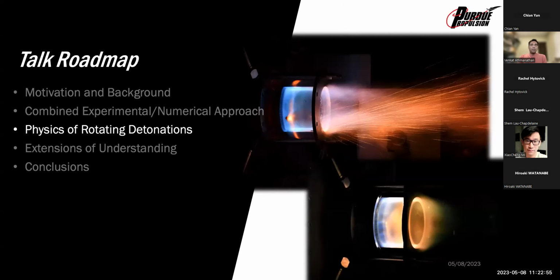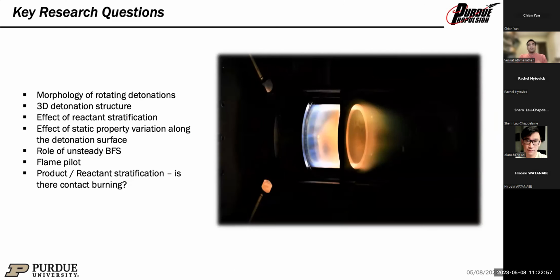Next up, we'll go to the experimental results. So let's look at a few research questions. The first one is, what does a wave look like? Because we're doing measurements in the X theta, XR and R theta, all three directions, are we able to get a three-dimensional morphology? Questions like reactant stratification and static properties that we discussed earlier. And then does that backward facing step do anything at all? Does it actually pilot a flame? And then is that product gas in that trapped backward facing step actually interacting with the reactants above it? Those are some of the key research questions.